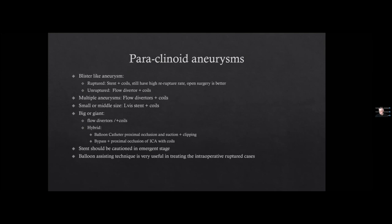Or sometimes we can also use hybrid treatment. We can use long catheter proximal occlusion and suction of the aneurysm, combined with distal clipping, direct clip of the aneurysm. Sometimes we also use bypass combined with proximal occlusion of the ICA with the coils.